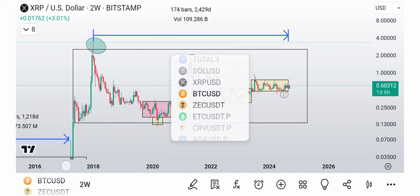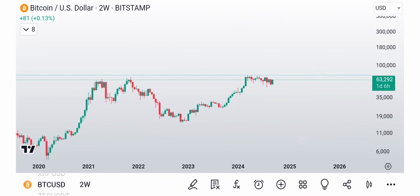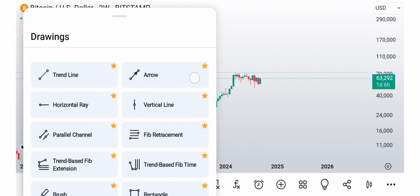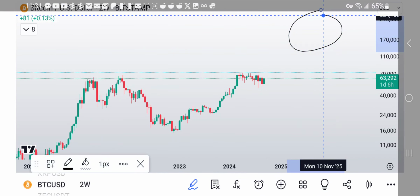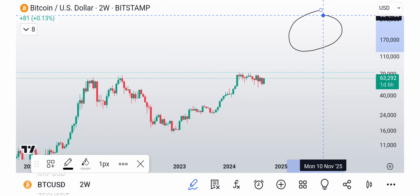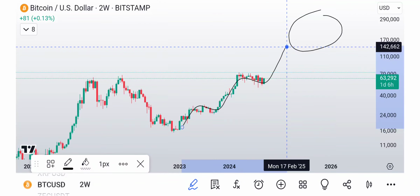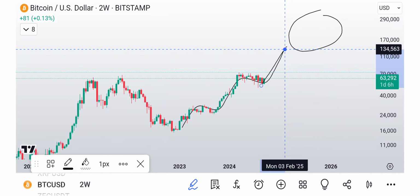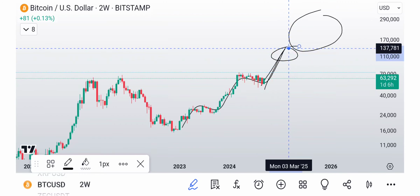Now, the difference here is what with Bitcoin, right? So number one, there's really two ideas here for Bitcoin. Both of them equal $100,000. Both of them. The difference is how they get there. The first one is we have a 1, 2, 3, 4, and 5. And if we get the fifth wave, you're looking between 84 and 120K. So right around there.